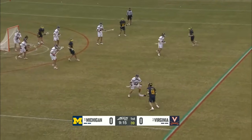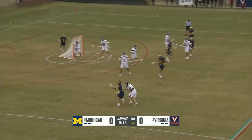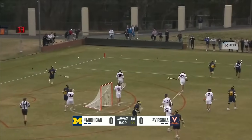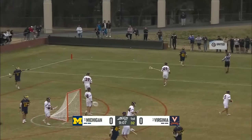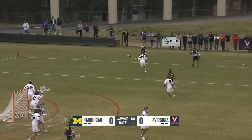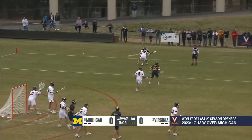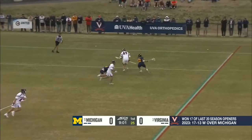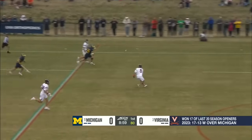I think you're seeing some nerves on both teams. You think about the Millen shot, the Tiernan shot, Justin Brown's shot. There's anxiety. Yeah, Chris, there's anxiety that comes with game one, especially a game of this magnitude. This is a huge game nationally this week. You see Virginia beat Michigan last year to open the season.